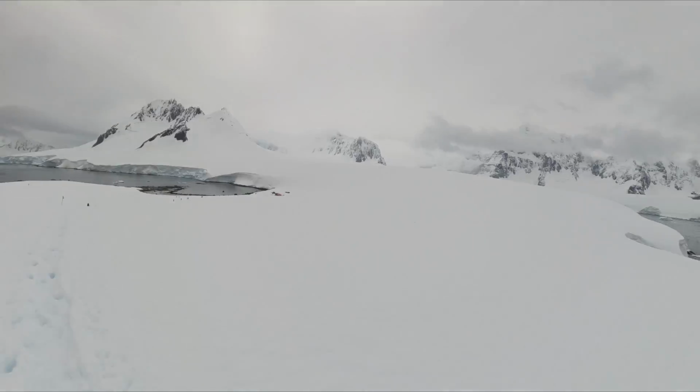This is amazing. Damoy, Antarctica, with Gentoo penguins, an old landing strip which is no longer there. Can you imagine landing on that? Wow. And now I'm heading in the other direction while the crowds are coming up, so I can try to see some more. There's apparently a seal over here, and it's just beautiful everywhere.